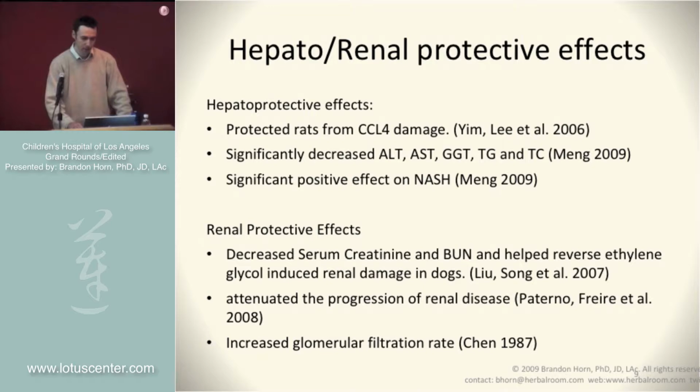Hepatorenal protective effects. Obviously, this is very important for a wide variety of therapies that we provide here at Children's Hospital. So in studies where they damaged the liver of rats with carbon tetrachloride, acupuncture showed a protective effect. It was shown to decrease ALT, AST, GGT, triglycerides, and total cholesterol, and it was shown to have a significant positive effect on non-alcoholic steatohepatitis. Renal protective effects: it was shown to decrease serum creatinine and BUN, helped reverse ethylene glycol-induced renal damage in dogs, attenuated the progression of renal disease, and increased the GFR.